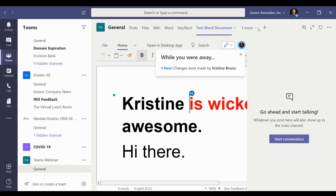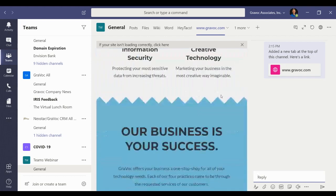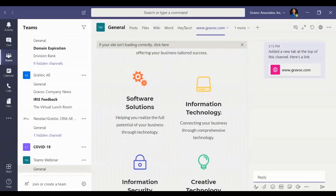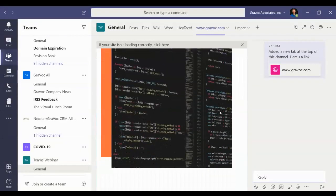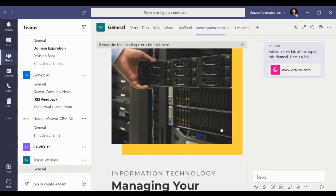And yet another third-party application, which I think is pretty cool, is the web page application. So we can add a website to the top tab in a team. Everybody that's in the team can be talking about it at the same time, and we can have a collaborative discussion about it as well. So this is great for creative groups or folks that are working on either an AutoCAD drawing, or folks that are working on a layout for a document, or even an email that's going to go out all company, because not only can you make changes together, you can actually talk about them.